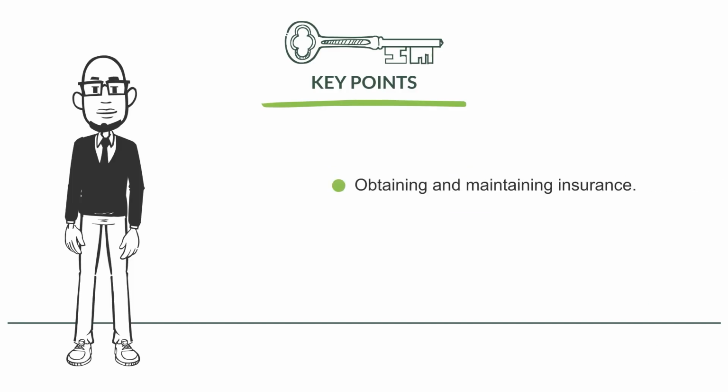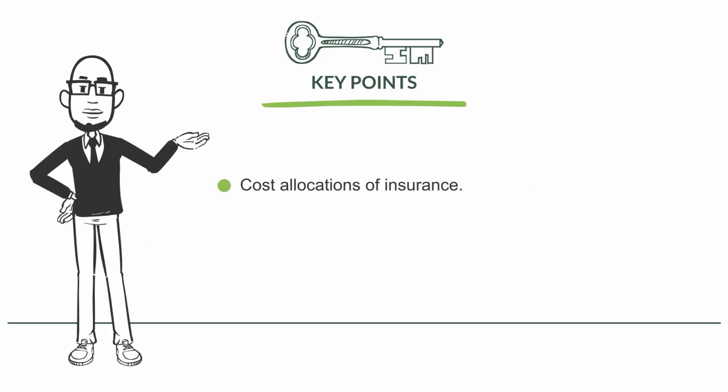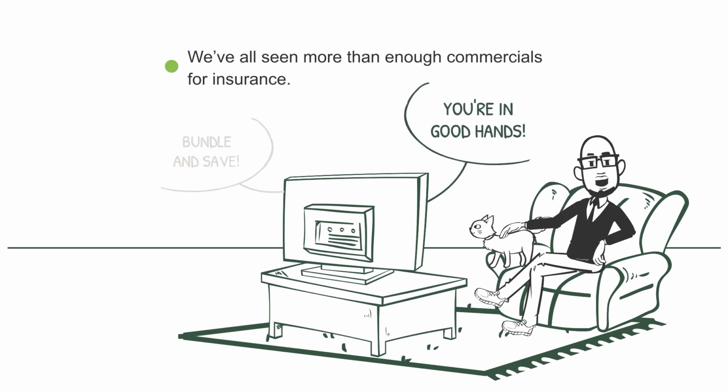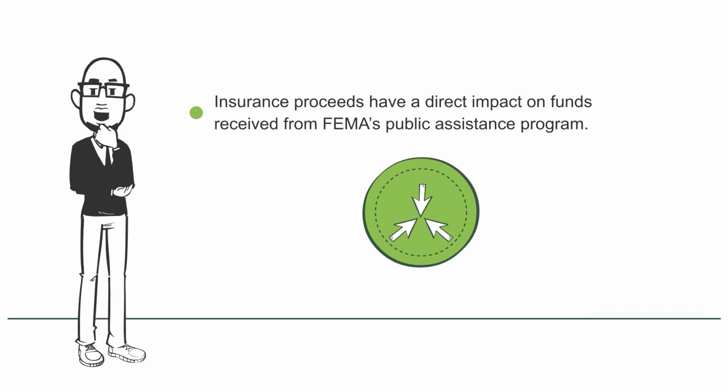Key points: obtaining and maintaining insurance, cost allocations of insurance, why it is critical for insurance documentation to be accurate and timely. We've all seen more than enough commercials for insurance. When it comes to public assistance, insurance has a significant role to play. Insurance proceeds have a direct impact on funds received from FEMA's Public Assistance Program.